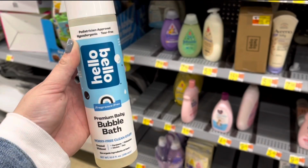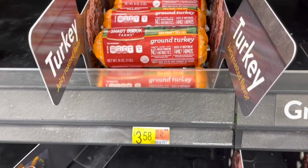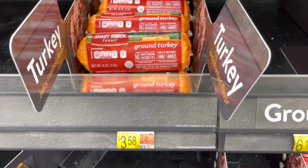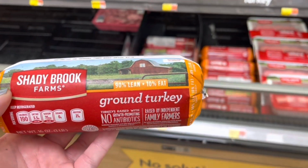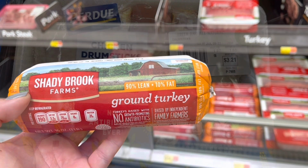Plus, I'm going to get back $2 for each one. That'll make three of these a $5.85 moneymaker. I'm going to grab more of the Shady Brook Farms ground turkey. So this one here, it's tagged for $3.58. It does not ring up that price. I would have got the other one, but they don't have any. So I'm going to ask them to price match that. But then between the scan kicks and buy kicks, I'll get back $2.88 from Shopkick, making this just 70 cents.